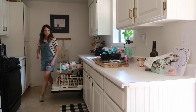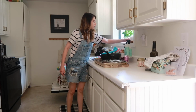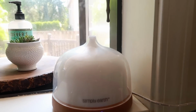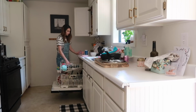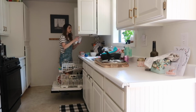Another way I like to keep myself going and stay motivated while I'm cleaning the kitchen is to turn on my diffuser. I just like smelling a nice scent, and today I'm diffusing citrus and lavender. It smells so nice. Even though the dishwasher was full of clean dishes from the night before, because of that picnic, there were a ton of dishes to do.